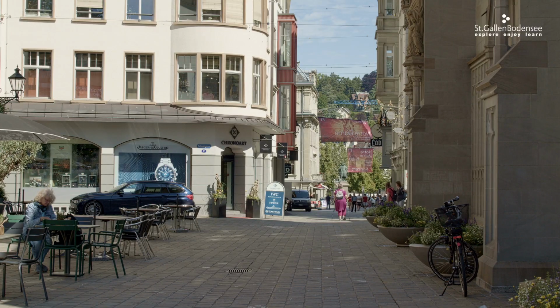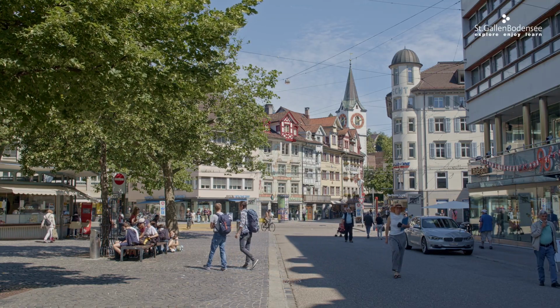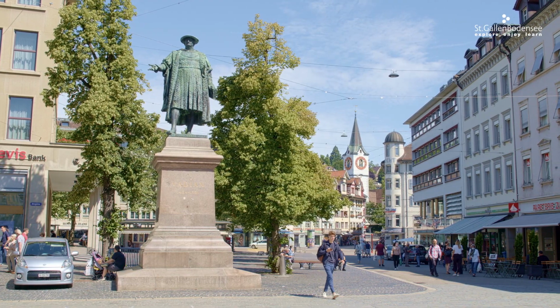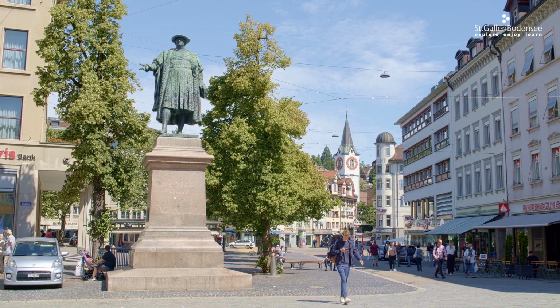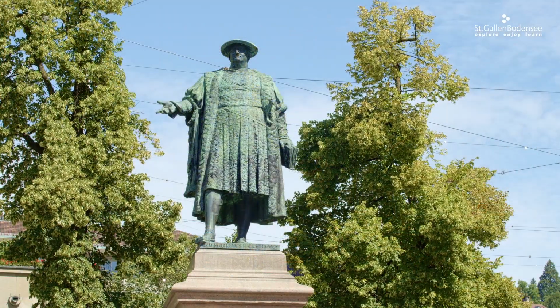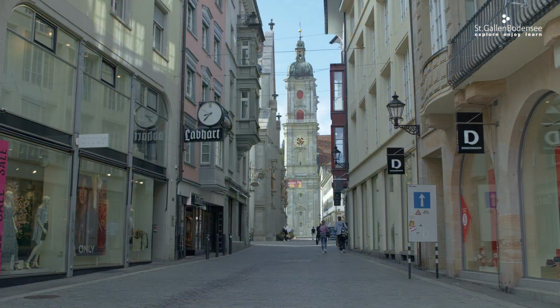Let's have a look down to the busy marketplace, a favorite meeting point with weekly markets. You can see the impressive statue of Vadian, known as the town doctor and mayor. He was one of the most important figures during the Protestant Reformation in St. Gallen. No wonder he is still present on the marketplace looking towards the monastery.